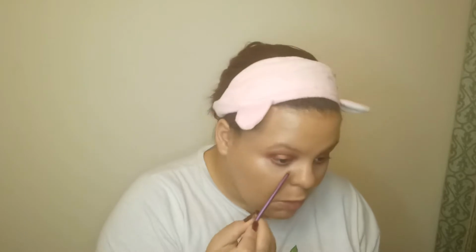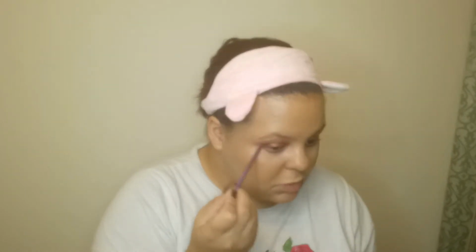So weirdly, even though I'm right-handed, this doesn't feel very comfortable. Not just because I'm doing the opposite eye, but it feels weird not to use my other hand at all. And as you've seen, it's been a real struggle not to use my other hand.